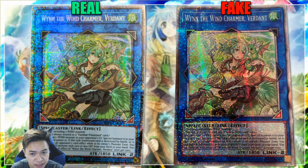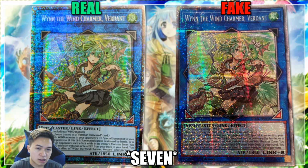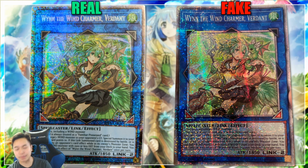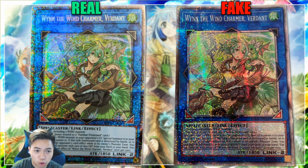I did edit the fake one a little bit so the lighting's slightly better, because the guy who took the picture of it, his camera's low-key potato. But there are 6 problems with just the front side of the card. Don't get me started on the back side. You guys haven't seen the back yet, but I don't want any of you to get scammed, so I'm just gonna point out every single problem I see with the fake card and compare it to the real one. You're looking at these two pictures. This is live, and let's go right into it.